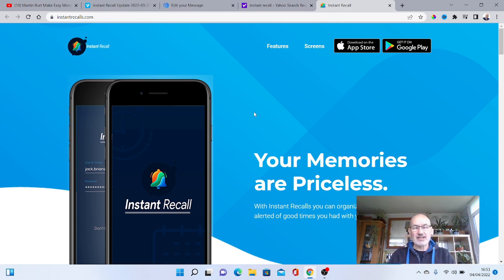Now, the Instant Recall app is free to download, and what it also does inside the app is enable you to pinpoint locations that you can recall. So if you've been to a great restaurant, we went to one the other week and it was really good, I put that into my Instant Recall app as somewhere that I would like to visit again. So you don't have to remember it.